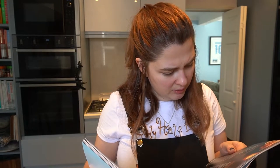What we need for this is 4 large oranges, 7 tablespoons of self-raising flour, 5 tablespoons of caster sugar, 1 tablespoon of cocoa powder, 3 tablespoons of sunflower oil, and a medium egg. I don't think that's per thing. Cool, let's get all that stuff out and let's get going.